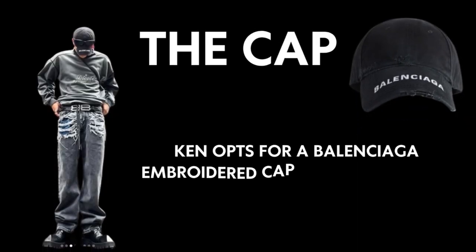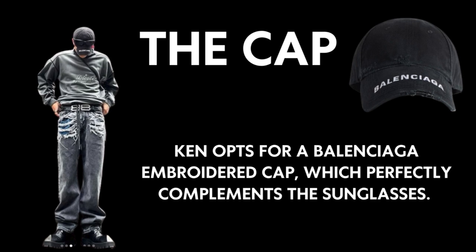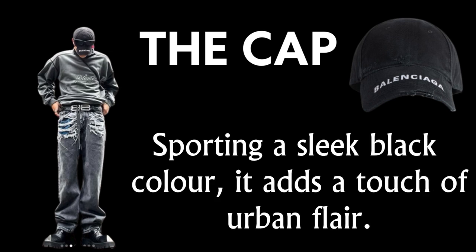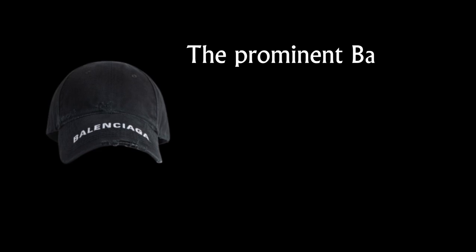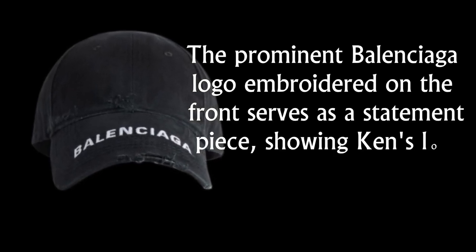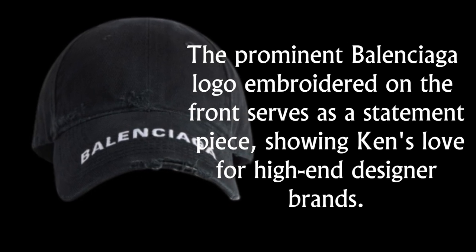Moving on to the cap. Ken opts for a Balenciaga embroidered cap, which perfectly complements the sunglasses. Sporting a sleek black collar, it adds a touch of urban flair. The prominent Balenciaga logo embroidered on the front serves as a statement piece, showing Ken's love for high-end designer brands.